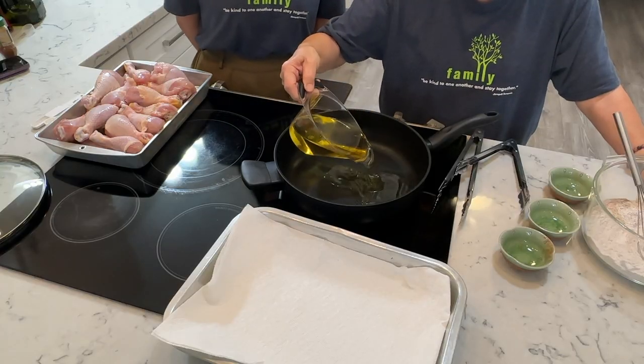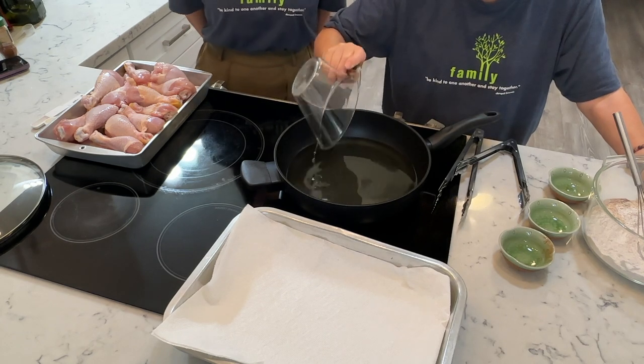Okay, and we are using strictly drumsticks. How many pounds of drumsticks is this? It's almost 4 pounds. No, seven. Oh, seven pounds. Six to seven pounds. We're having a dinner tonight, so it'll all be eaten.